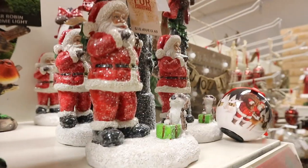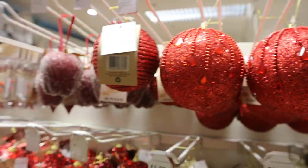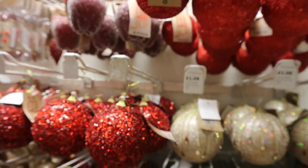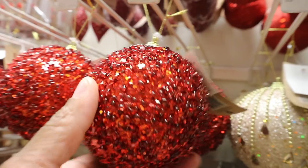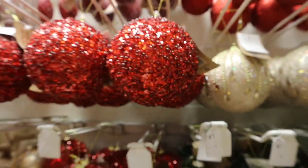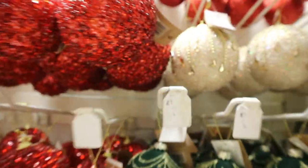I mean, this one as well. Everything about Christmas is just beautiful. Yeah, bling bling one. I have a lot of Christmas baubles. I can't wait to start showing you guys my Christmas preparation. I got all my baubles, most of my baubles, from the charity shop. So I'm always going to say go and check them out first.